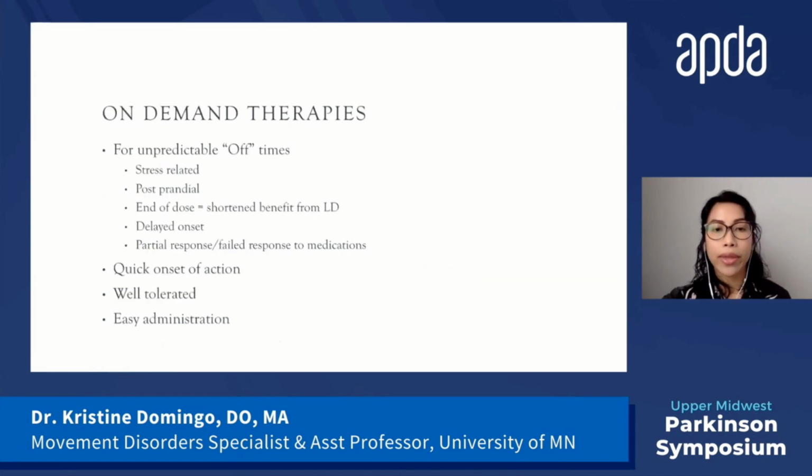So now let's talk about on-demand therapies. The on-demand therapies are mostly considered for patients who have unpredictable off time. So oftentimes this is something that's considered when patients with Parkinson's disease are later on in the disease process. And off times can be related to several different things, including stress, after meals or postprandial, end of dose or shortened benefit from levodopa, and delayed onset. It could also be associated with partial response or failed response to their Parkinson's disease medication. So in order for it to be a successful on-demand therapy, it should have a quick onset of action, should be well tolerated by the patient, and have an easy administration.